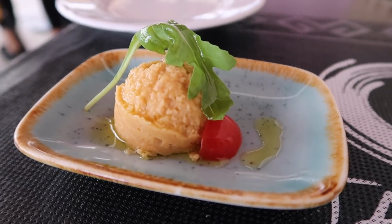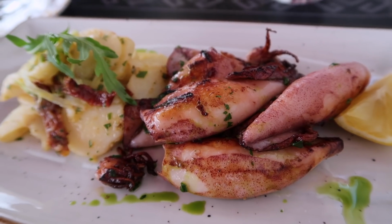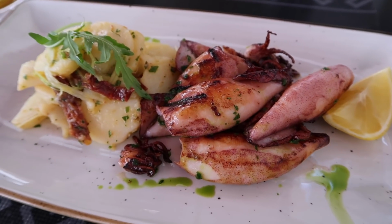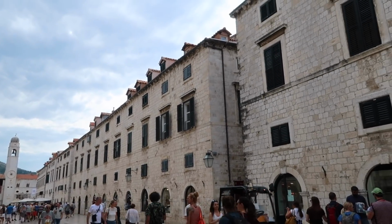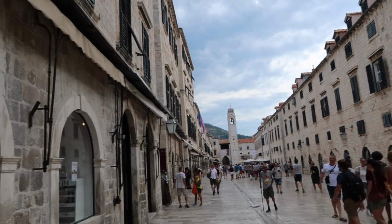I'm going to show you some of the shops because I know a lot of you are into that. That's not actually why we're here. We're just here to relax. But also we're going to go and have some lunch, and that is really what Dubrovnik is best for: people watching, lunch, a glass of wine, a walk around. This is also where Game of Thrones was filmed, so any of you who are into Game of Thrones, you probably want to come here.